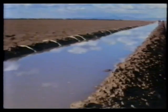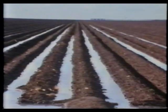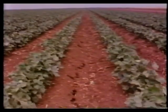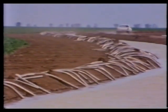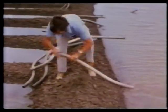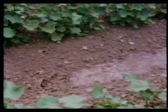Each farm has a main irrigation channel to carry water to smaller field channels. When the cotton seed has been planted and irrigated, the seeds start to germinate. So that the water can flow into the fields, it is siphoned over the banks from the channels by 10 centimeter pipes, which distribute the water to the furrows. Each irrigation supplies the equivalent of 150 millimeters of rain.